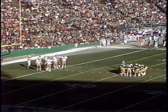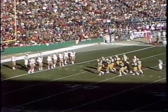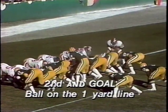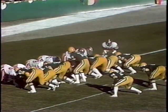Packers are in a double tight end. Paul Kaufman, Bill Larson both in there. Second down and goal at the 1-yard line. Middleton in the left set this time. Gary Ellis in the right set. Middleton dived and was pushed back and did not get in. Dardell Middleton tried to dive it in and did not make it.